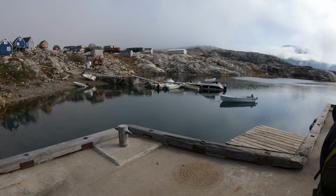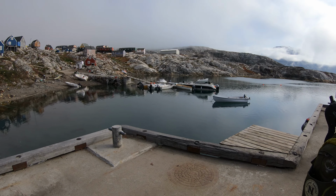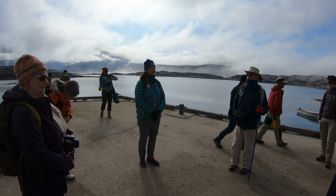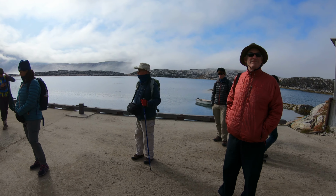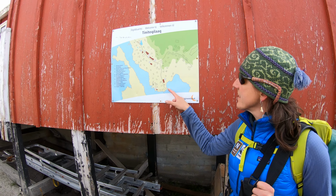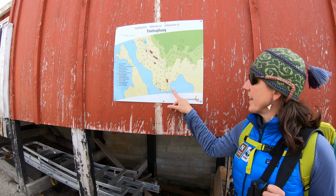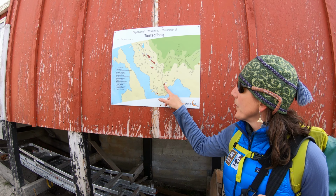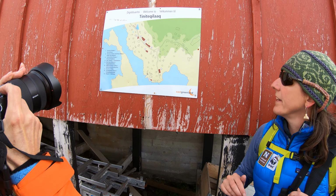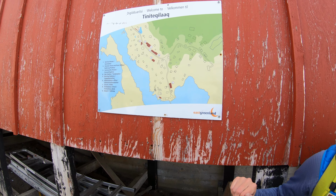This is the town of Tinit. But yeah, we have to respect photography in this. Where the docks are here in the harbor, and it shows a nice layout of town. So we're right here up at the grocery store now. But yeah, you might want to get a picture of this to help inform you when you look back later or as you walk around.